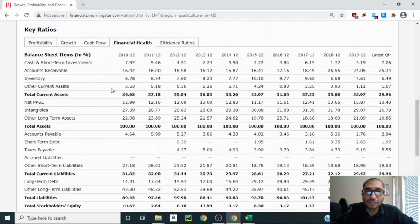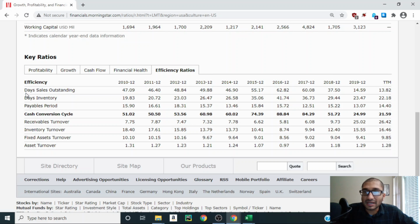Now let's look at the efficiency ratios. The first item on the list is the days sales outstanding. This number gives us an idea of how many days go by from the day Lockheed recognizes its revenue to the day it actually receives cash for its service rendered. We can see that back in 2010, the days sales outstanding was at 47 days, and that number has dropped down to about 14.59 days in 2019.